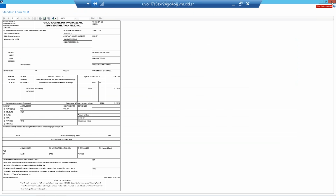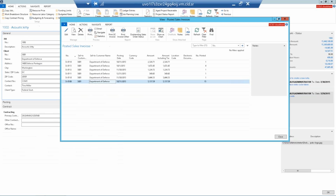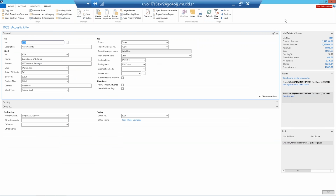So just easy to get to information, make it easier to process things is really the goal that we have. And like David mentioned, automating things that you might be doing manually today, whether it's managing funding or any part of that billing process. So that's today's presentation.